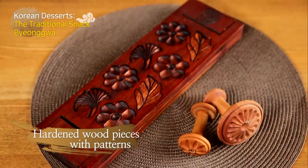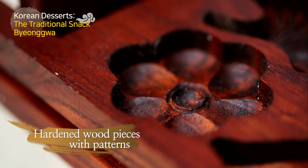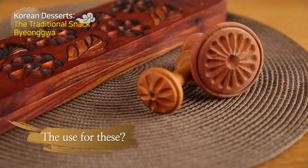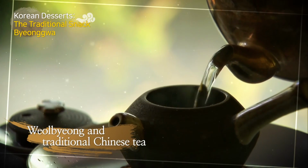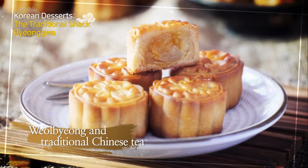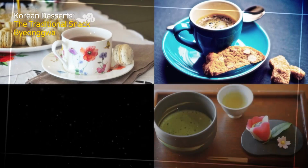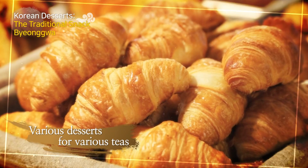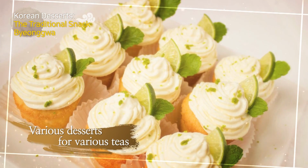The hardened wood with patterns on them. Just what are these things used for? In China, where they love drinking tea, there's a dessert called byeong, which means mooncake. And in the Western Hemisphere, desserts such as cookies and breads are served often during tea time.